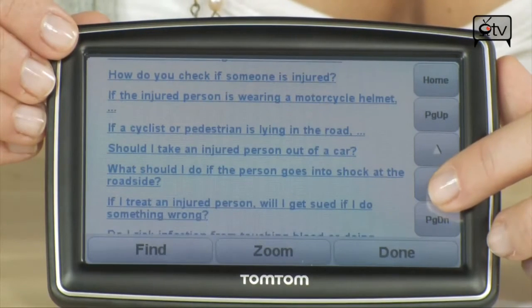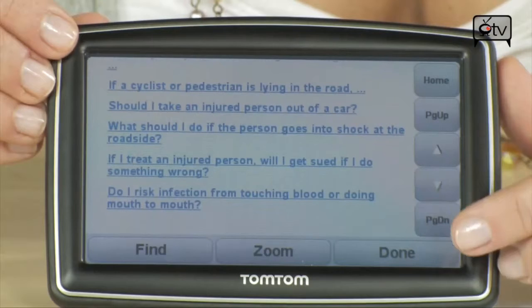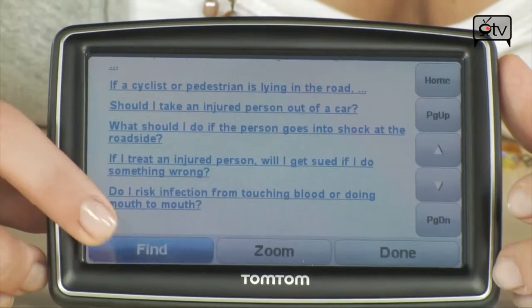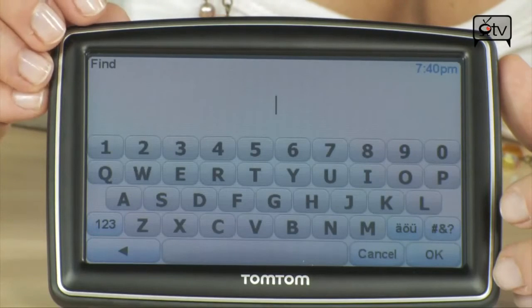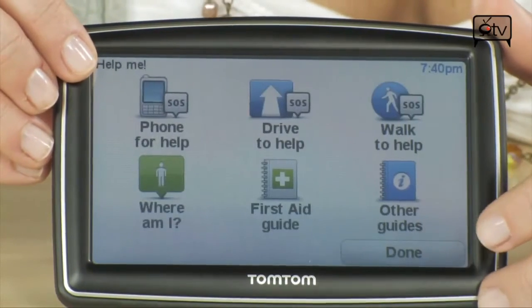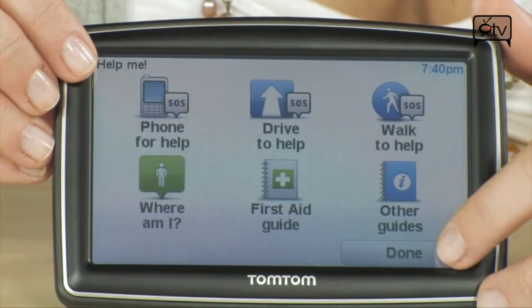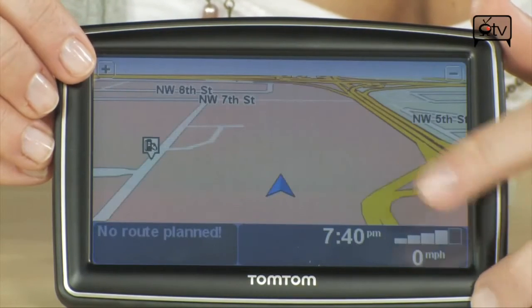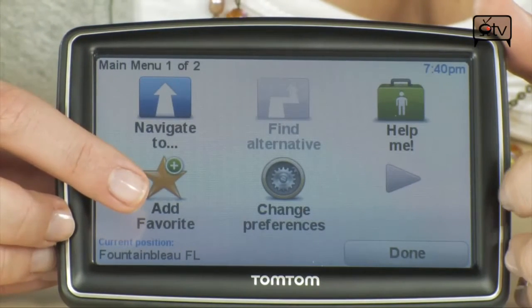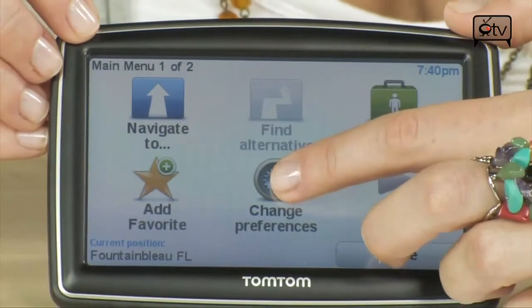And there's a lot of information on here, and you can zoom, and let's say you don't feel like sorting through all the information, you can go into find and actually type it in yourself and search, okay? So let's go to cancel. Here we are, we're back at the menu. All right, so done. Now you understand what that feature is. Let's go back into the main menu. You can add a destination as a favorite, and let's go into change preferences.